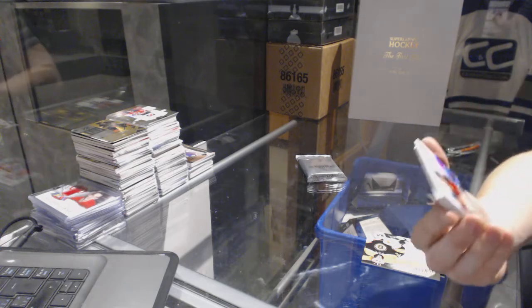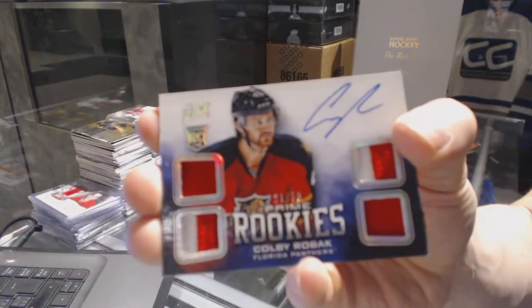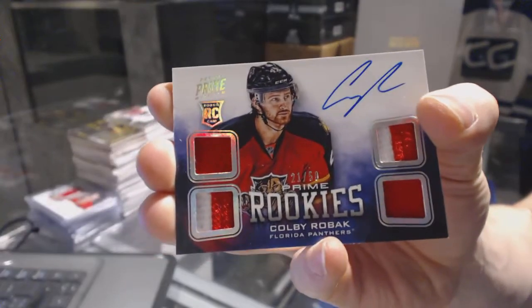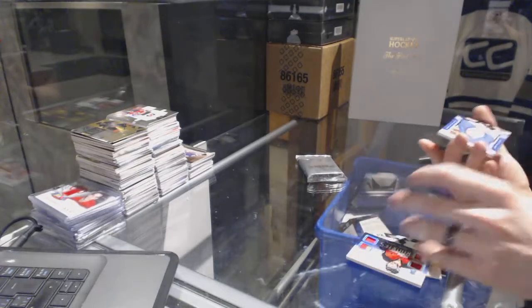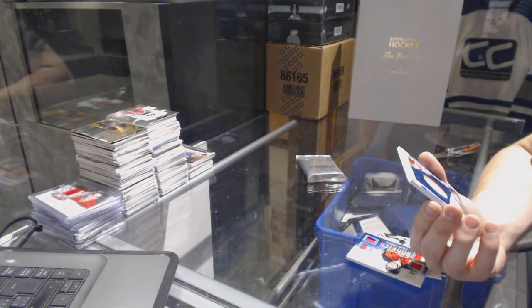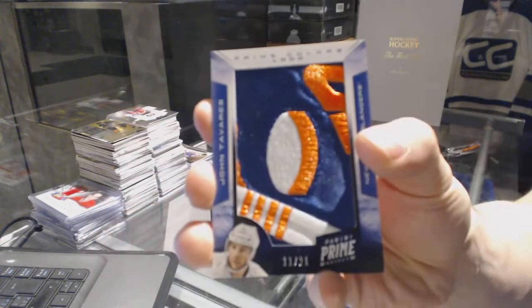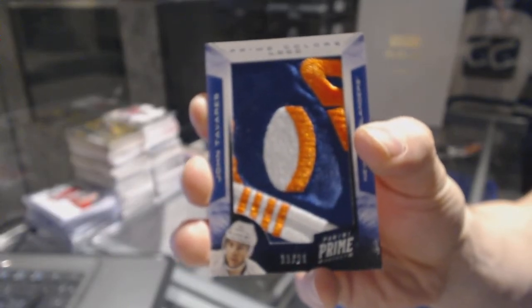We've got a rookie jerseys, primes, and autograph number 21 of 50 for the Florida Panthers, Colby Roback. And we've got a prime colors logo numbered 11 of 21 for the New York Islanders, John Tavares.